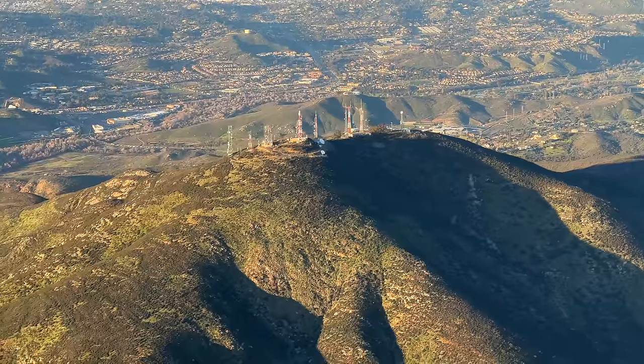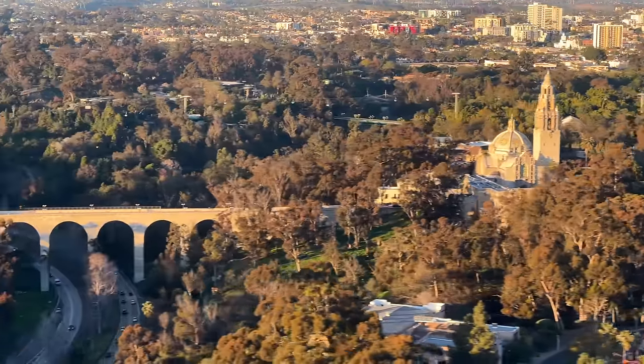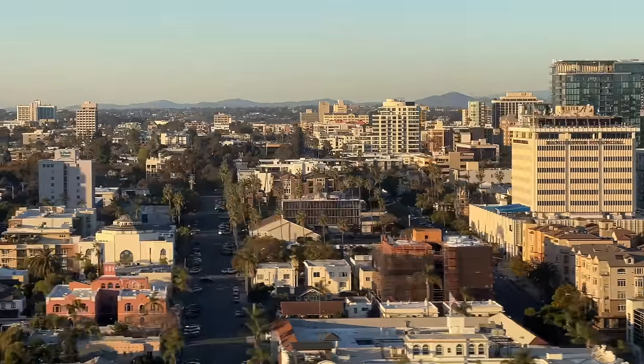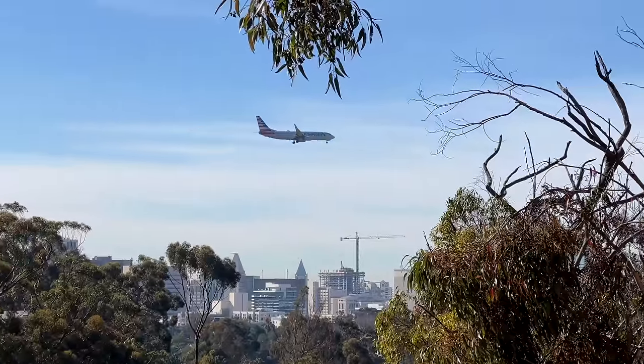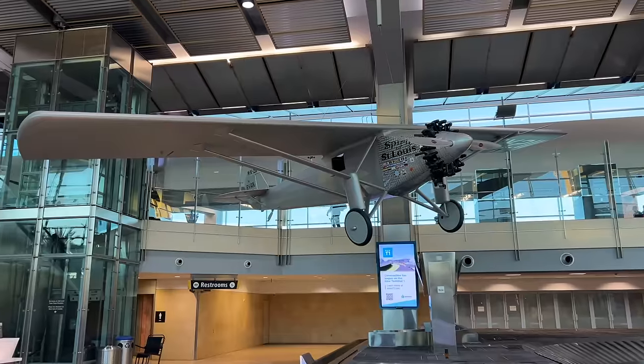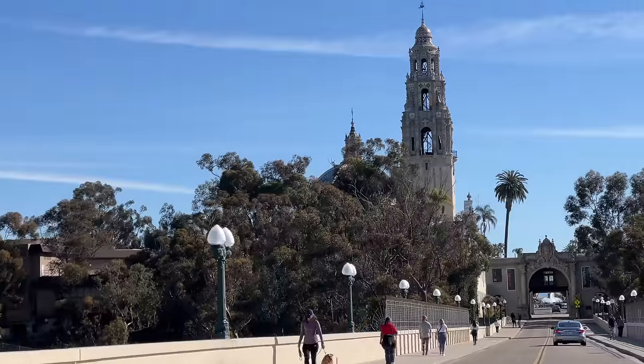San Diego is considered one of the finest cities in all of America, with a population of 1.3 million people and having some of the best weather in all of the country. The activities in this travel guide take around 5 to 7 days to do. You can do them in 3 days if you want to go fast.